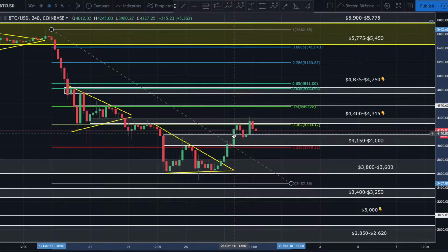And then it came up. What happened? Right at the bottom of this zone here, 4315, that coincides almost perfectly with that 382 fib level, we got a rejection and it came back down. So we're seeing structure in the market each way.